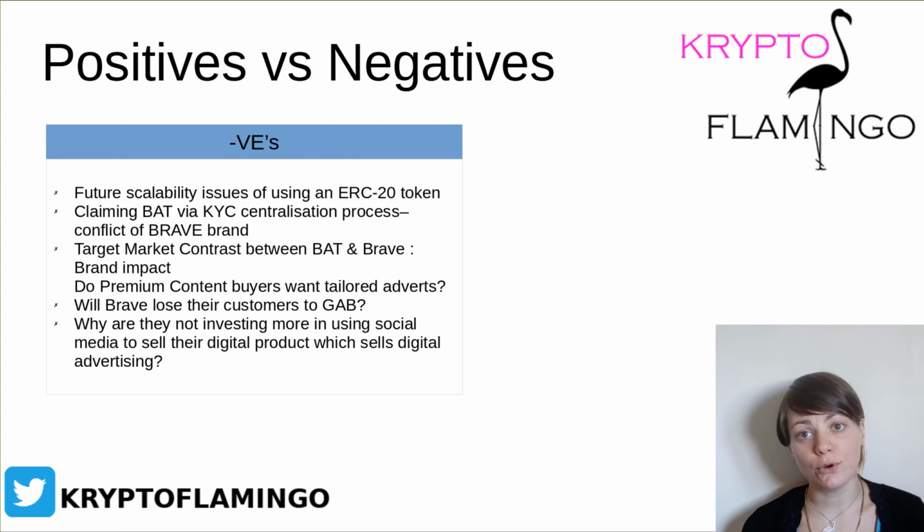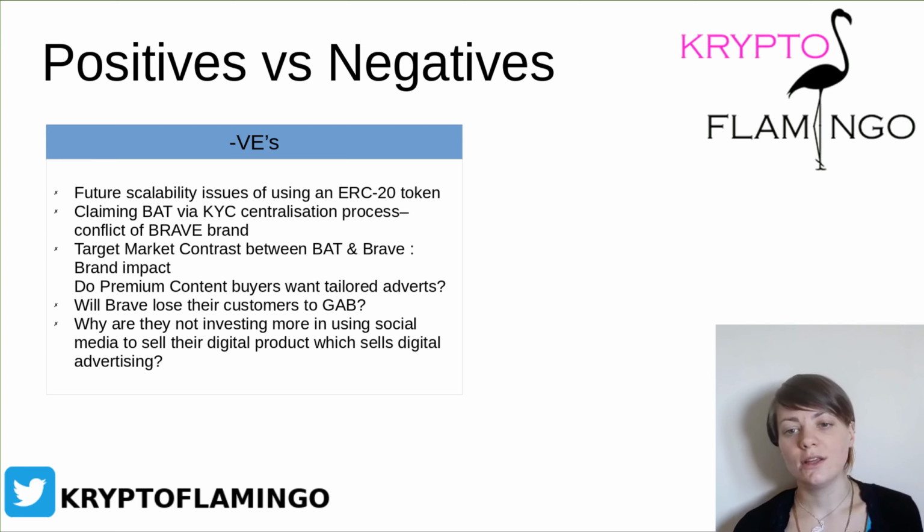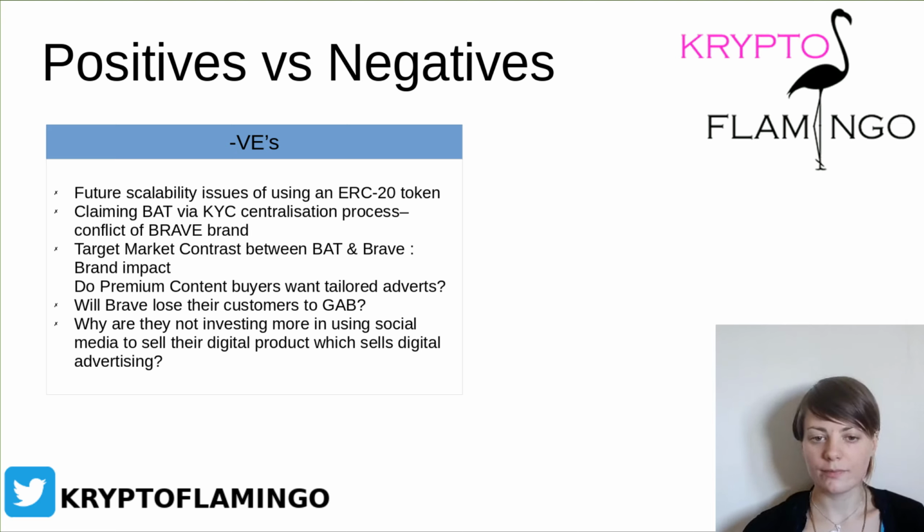Because ultimately, a lot of the people who are interested in privacy, anonymity, anarchism are Bitcoin people, which is awesome. But for Gab to realize this and to target this, and for Brave not to, is a bit of an issue. Finally, why are Brave not investing more in social media in their digital product, which sells digital advertising? An example of this was in the marketing section, you could see the icons on the right: YouTube, Telegram, Instagram, Facebook, Reddit, Twitter. So they have all of these platforms, but they're not using them.